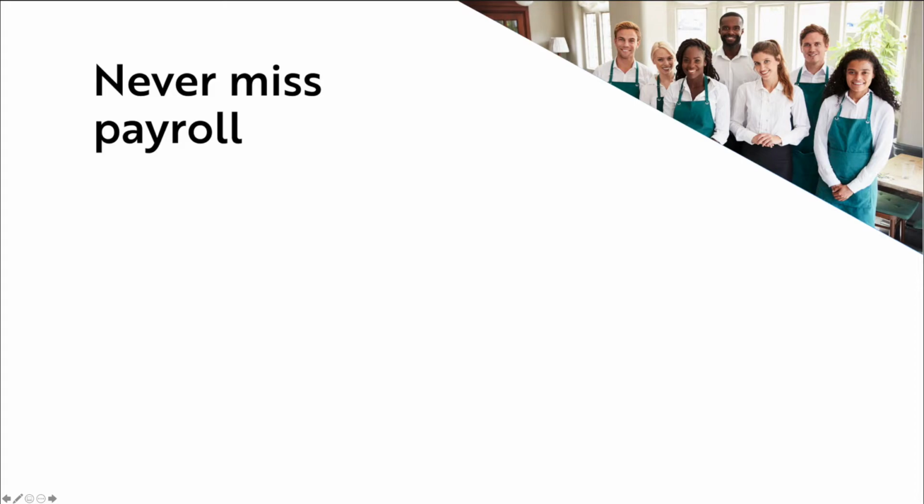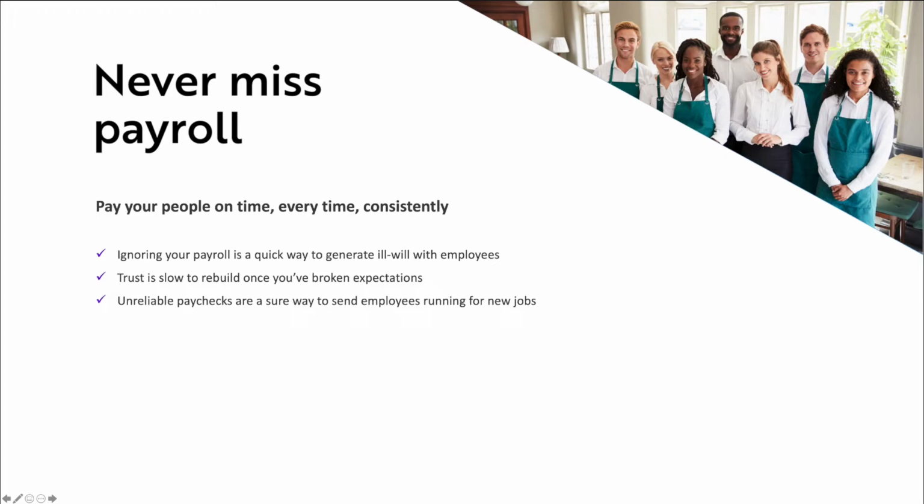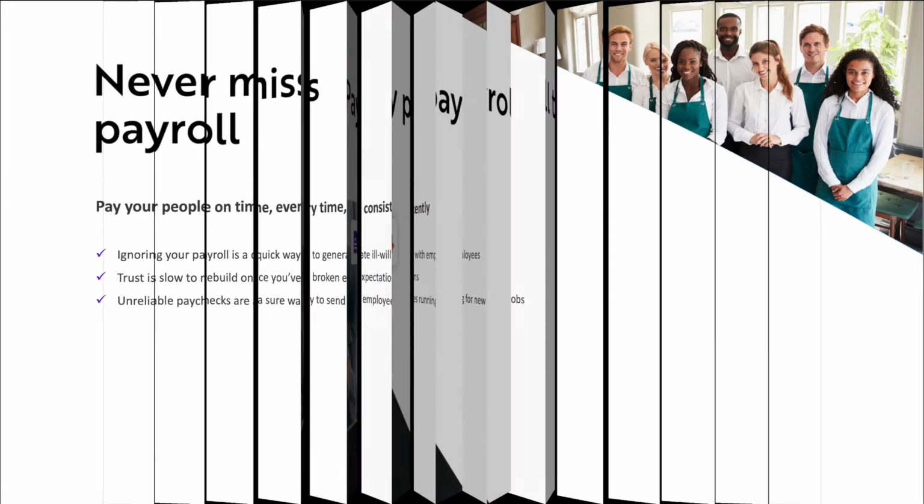Never miss payroll. This tip may seem obvious, but it bears mentioning because of its importance. You need to pay your people on time, every time, consistently. Stick to the schedule no matter how low your cash reserves get. Employees are dependent on their wage checks to meet basic living expenses and likely can't afford a late payment of their earned wages. Ignoring your payroll is a quick way to generate ill will with employees, and trust is slow to rebuild once you've broken those expectations. Unreliable paychecks are a sure way to send employees running for new jobs.